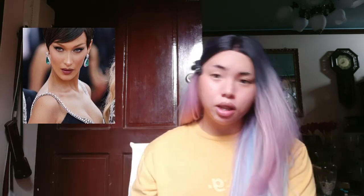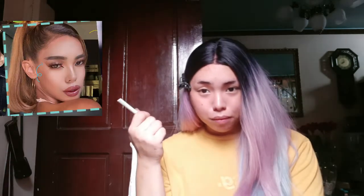So as you can see dun sa picture ni Bella dito, as you can see, ayan nga, lahat ng kilay niya, pataas yung angle, yung like eyeliner niya, yung parang cut eye niya, pataas din, pa-flick sa taas. And yung effect nun is parang nakaganon. Char. Nakaganon yung mukha. So that's what we will try to achieve today.